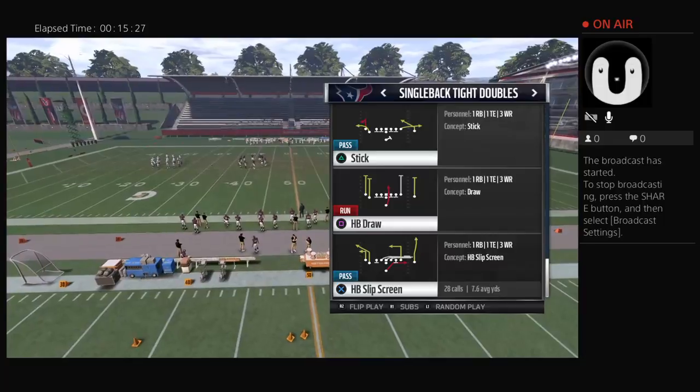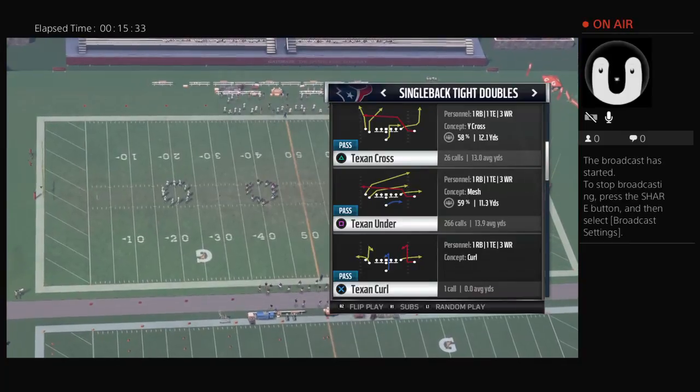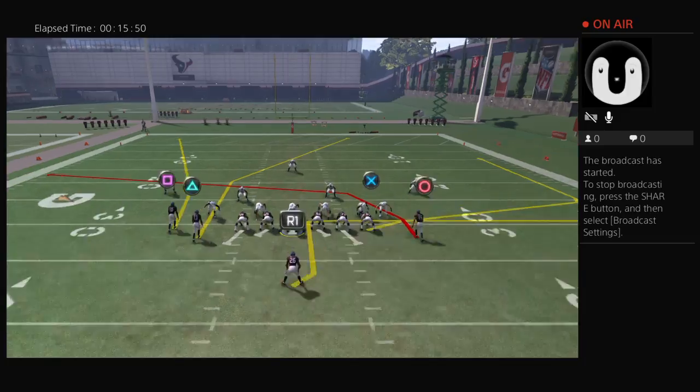Of course, you're getting blitzed a lot. Screens can help. This formation has a little bit of everything. Texan cross, this play, great play. Your main target will be Braxton Miller, the slot guy. Lamar Miller, unless they just don't blitz, you're going to want to put him in the block, because this play, you need a little bit of time.